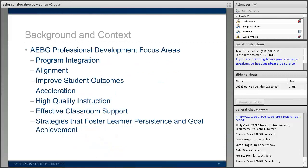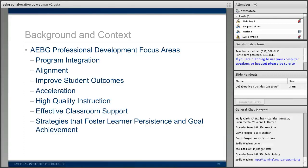The second part of the background I'd like to share has to do with what the AEDG documentation, the legislation, and some of the policy papers that have been released have to say in terms of what areas of professional development are key. And so I won't read them to you. You're probably all very familiar with these. I put them up here more as a reminder of what some of the highlights are in terms of where professional development is supposed to go.